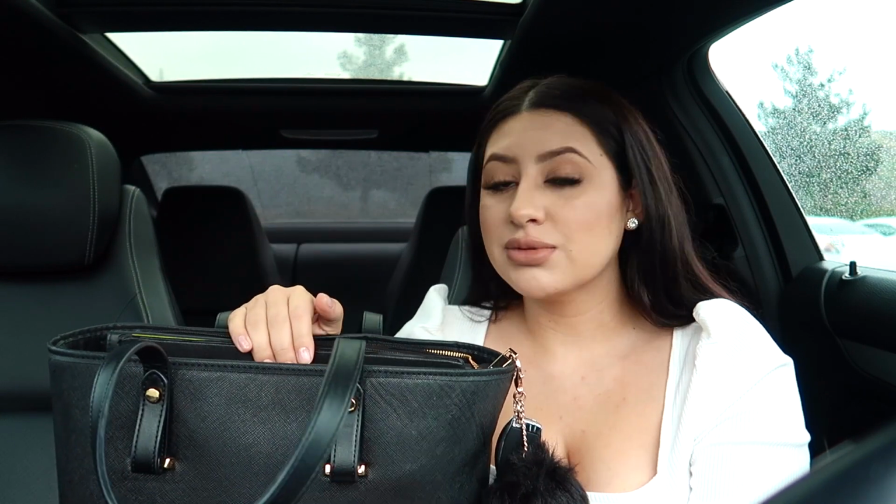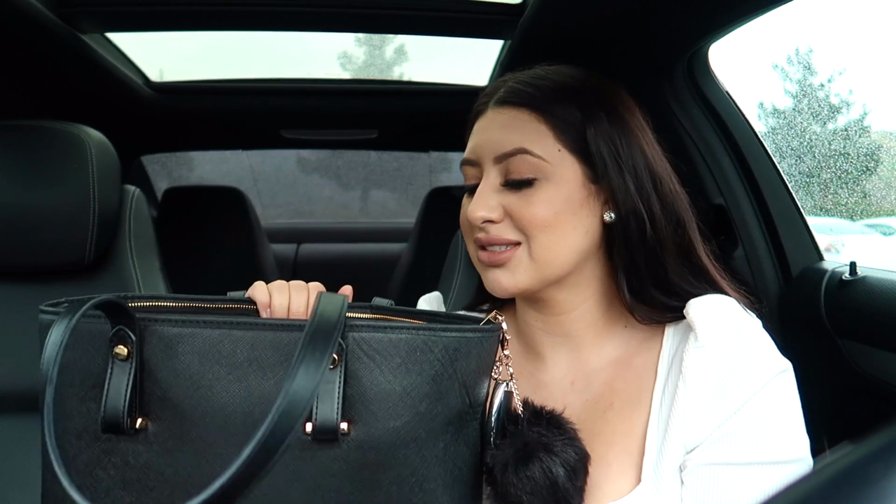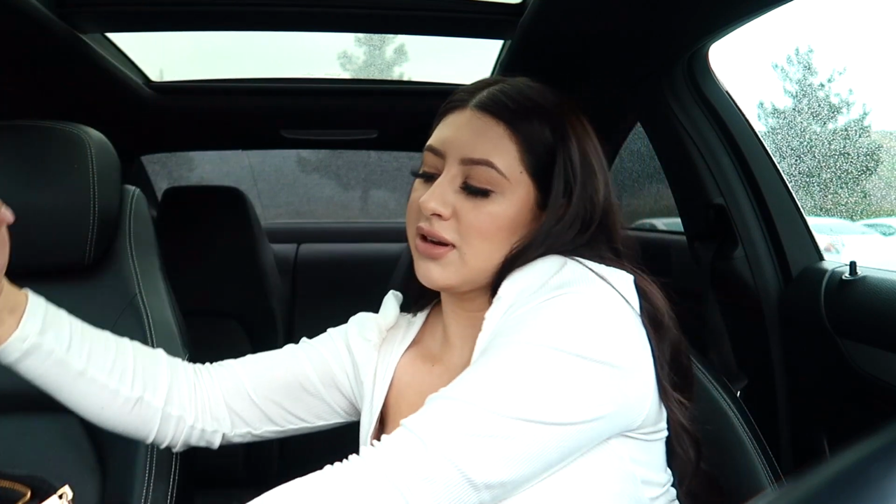But my bag is really heavy. I have a lot of stuff in here, as you guys can tell. I try to keep it as organized as possible, so let's just get into it. I'm gonna put this down over here in the seat.